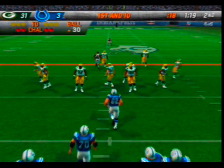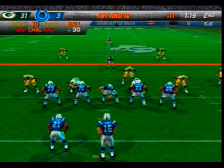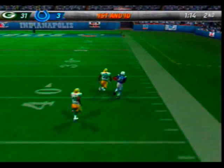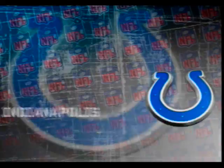So they have first and 10 here, on the 30-yard line. The Packers come out in a nickel package. Going to the air on first down. Gets rid of it. He made the catch, and he goes out of bounds. At the 39, he gets the first down reception and then some.